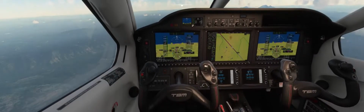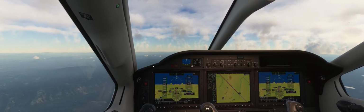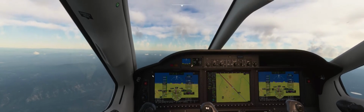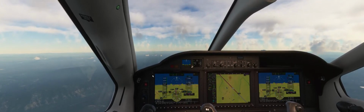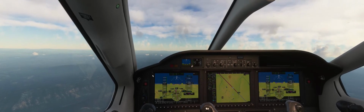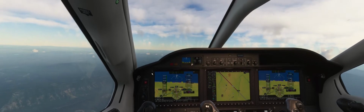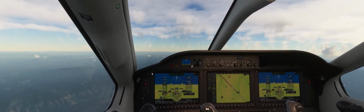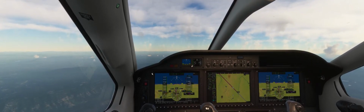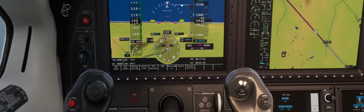Slowing nicely now. Just about 8, 8.5 minutes from our destination right now. Look at this wind. Boy, we got clear of that front, and the wind really kicked up.